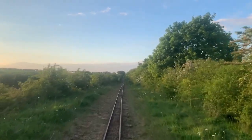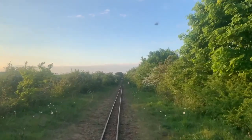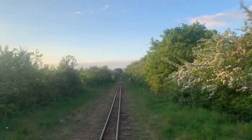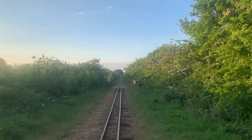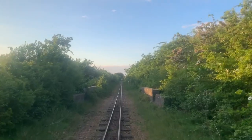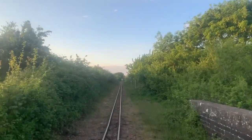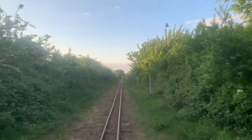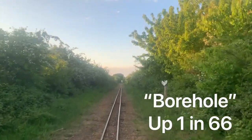So we're now on approach to the borehole, as it's known. On the left is a water treatment plant, and the railway passes over a small underbridge, which is the access road for the plant. And just on top of this bridge, the gradient starts to change direction. So we can ease open the regulator and begin to take up the strain and start to haul our train back up to Wells.